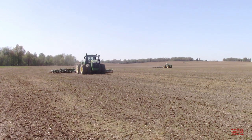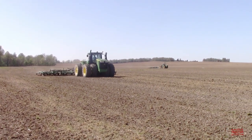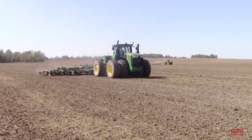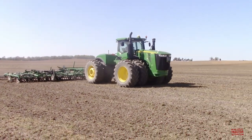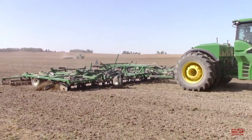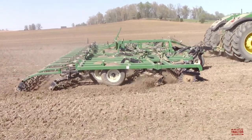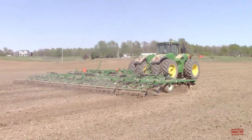This big implement weighs in at 17,450 pounds. When it leaves the Great Plains factory in Salina, Kansas, it requires a tractor with a minimum of 200 engine horsepower to operate it. It can run up to 10 miles per hour in the field. When it's time to move from one field to another, the UT5042 folds up from its working width of 42 feet to a narrow 16 feet 7 inches.